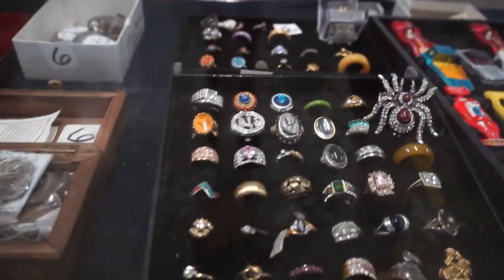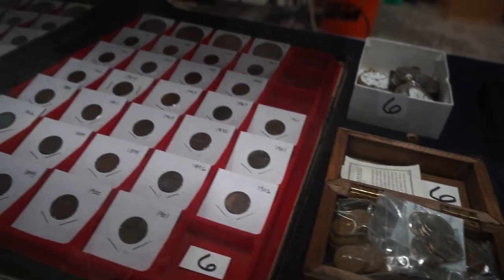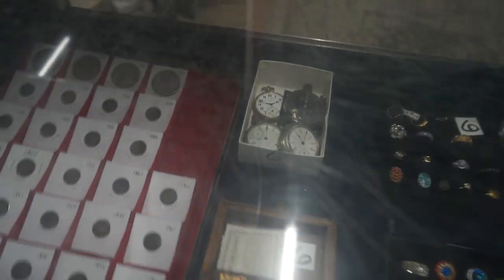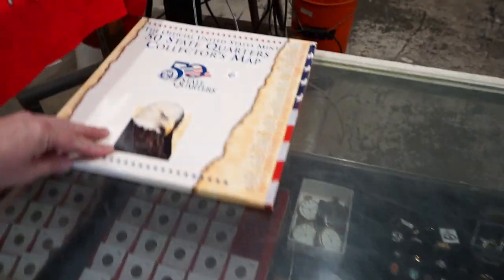Lots of neat rings. A few coins. A lot of Indian head pennies. Some specific stuff. In the back there are some Morgans. It looks like a peace dollar. This is a quarters map. Map, and I believe it was complete.